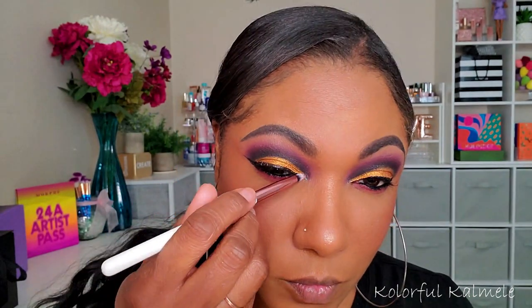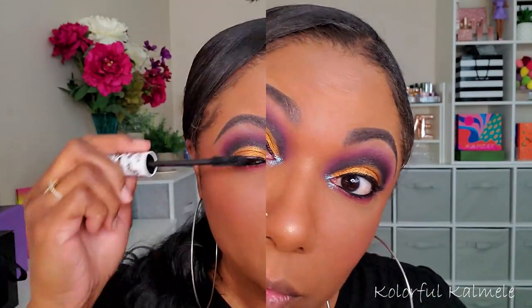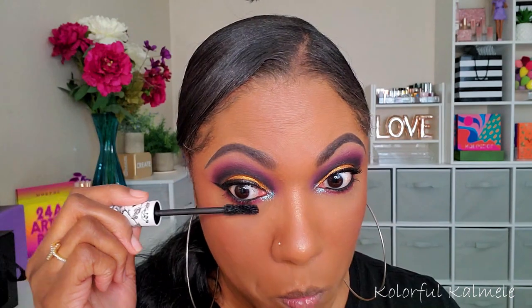Absolutely gorgeous, you guys. I mean, this has to be one of my favorite shadows in this whole collection. It is so, so pretty. I don't know that it necessarily matches this eye look, but I wanted to show you guys just how it pops on the eyes. So I'm using my Pretty Vulgar mascara today for my upper and my lower lashes.